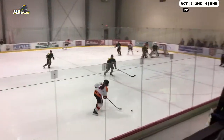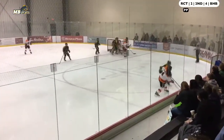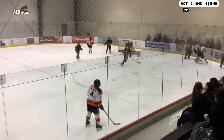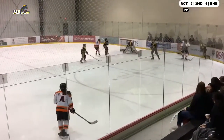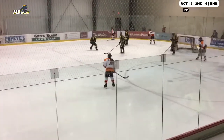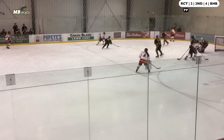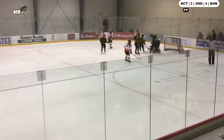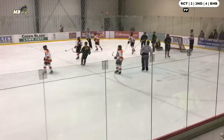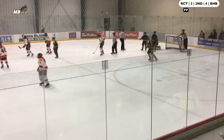Watt looks across ice. Here's Carmen Elliott. Carmen Elliott tips it around deep. Elliott battling down low, gives it off to Snow. Snow with those strong legs protecting that puck, wrapping around the back end boards by that nice Boston Pizza graphic. Puts it on net. Good shot. Nice save. Good opportunity for a whistle and get those penalty killers some fresh legs out there.